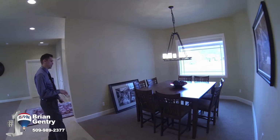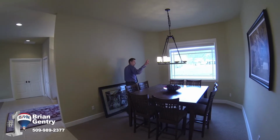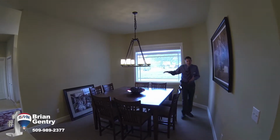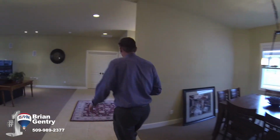We're going back past the entry. I want to show you the formal dining. Great light fixture. Nice big window looking out to the front of the home. So this is a really fantastic formal dining area, completely separate from the informal dining.